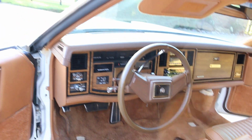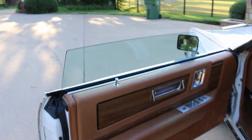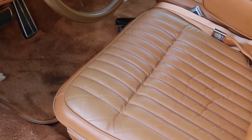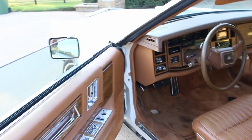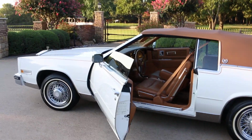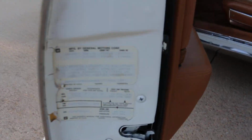We've got the owner's manual, the window sticker, and a couple things are not functional. The power mirrors work on both sides. The seats, you can hear the motor spinning, but the little transmission gear is probably fractured. I think those were made out of plastic, and it probably gave up the ghost after a few years. Still got the original stickers on the door.